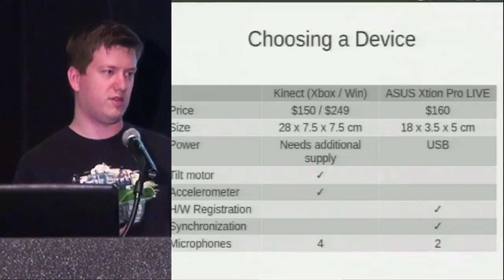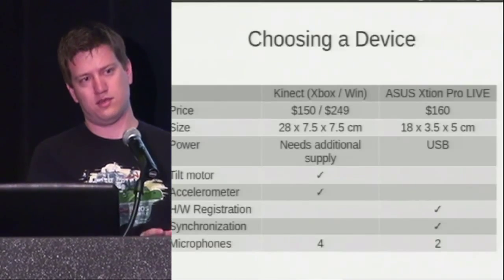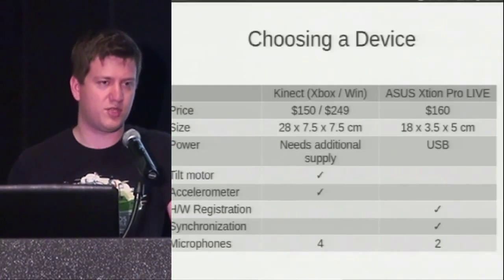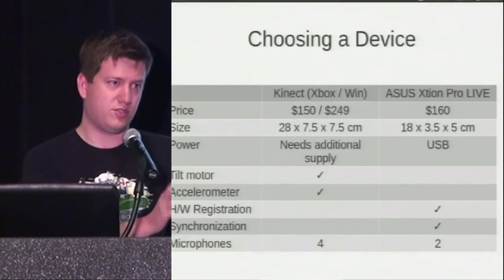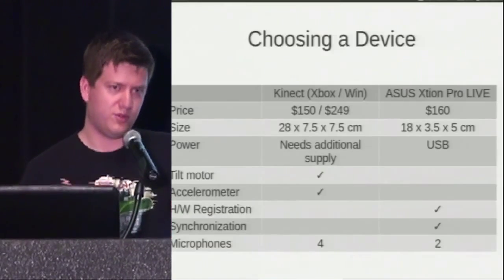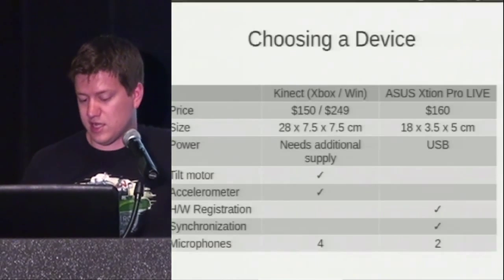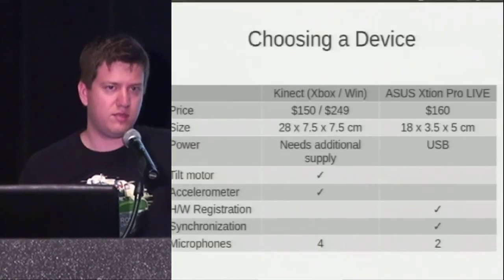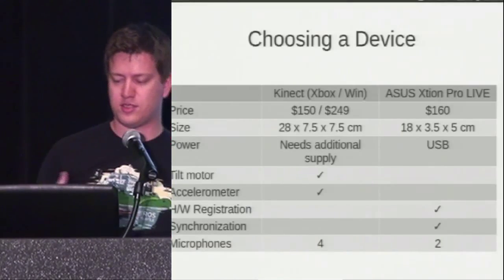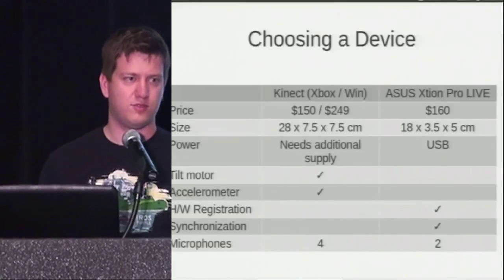Asus can actually do the registration, putting the depth image into the RGB camera frame in hardware, which is nice, saves you some software computation. And it can also synchronize those 2 data streams, which is also important if you're doing a lot of movement or trying to detect moving objects. The Kinect has a bigger microphone array, if you care about that. And then recently, Microsoft's put out this Kinect for Windows device, which is pretty much exactly the same thing, but $100 more expensive.